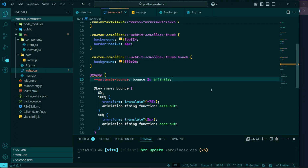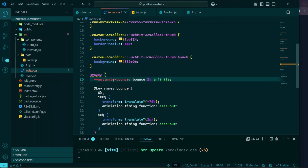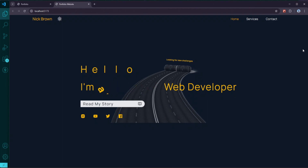Let's go to the browser. So, as you can see, the text is bouncing, but I think it's too fast. Let's check the code. We have here a typo. We need animate. Now let's check the browser. Okay, so that's it. The text bounces gently. The animation looks more natural and polished.